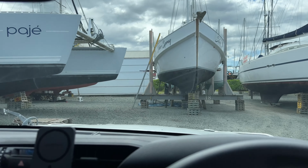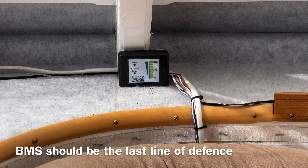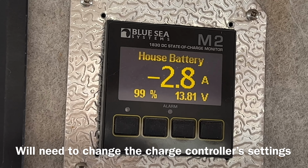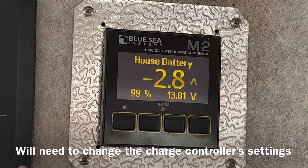The contactor for solar's just fired off, so the solar is disconnected and the house bank is fully charged according to the battery management system. So just house loads at present. We've got a very conservative setting on full and empty on the house bank.